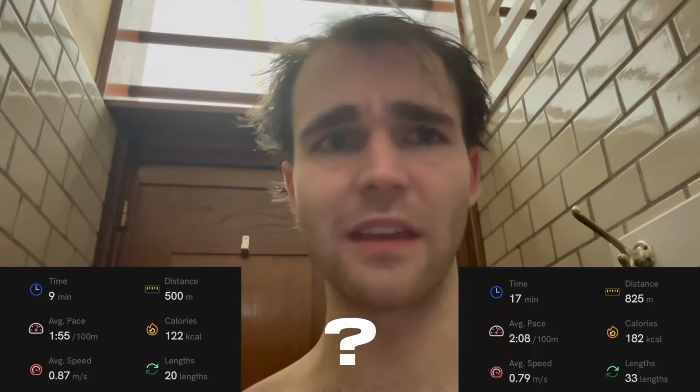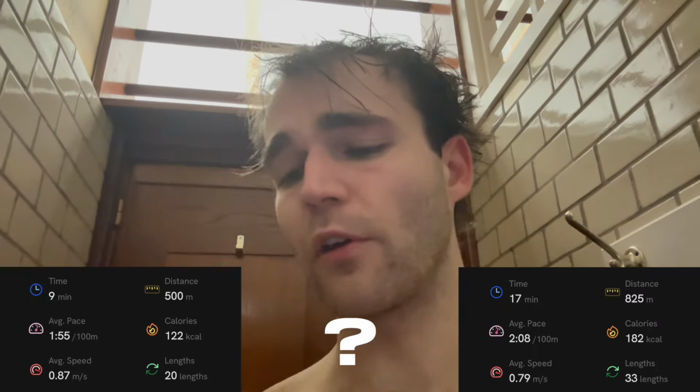I accidentally discarded like 700 meters. I'm still getting used to using the Garmin and the interval function. I haven't really got it figured out yet, so I started with a warm-up of 500 meters. I saved that one. Then the next session of 700 meters I accidentally discarded, and now I've ended with like 850, and my overall pace was 2 minutes and 9 seconds per 100 meters.